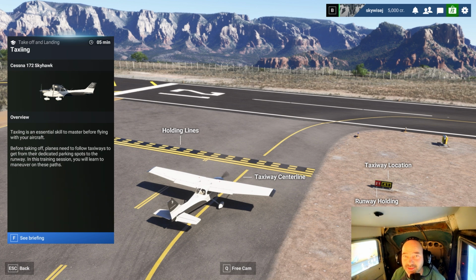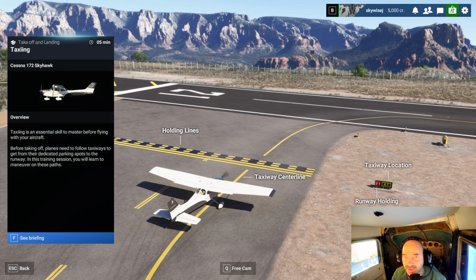Overview: taxiing is an essential skill to master before flying with your aircraft. Before taking off, planes need to follow taxiways to get from their dedicated parking spots to the runway. In this training session, you will learn to maneuver on these paths.